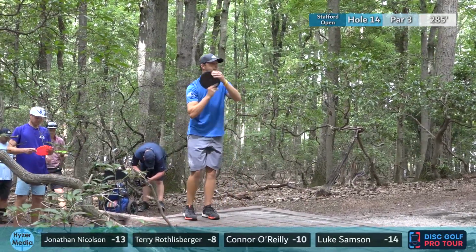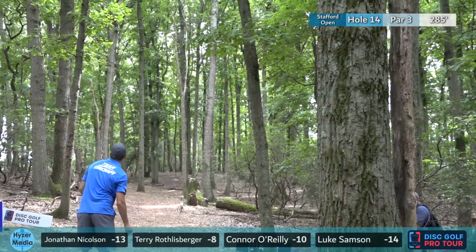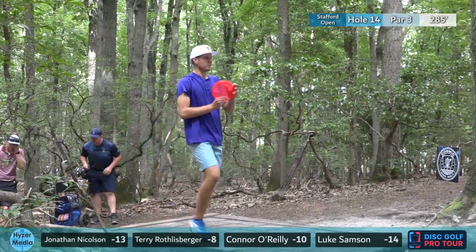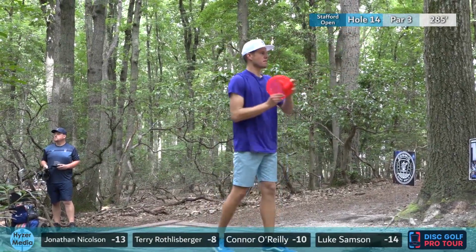I think that is the tree that they're trying to miss. Just misses to the left. The old throw at it and hope to miss it strategy. That's right. I'm not good enough to hit that tree. If I try, I couldn't possibly do it.